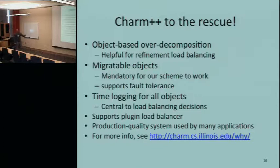Charm++ is very well suited to this problem. The migratable object concepts can be applied to the problem we saw in the last timeline, and the idea is that you can load balance the work between the hot and the cold cores to reduce the execution time and basically reduce the slowdown caused by DVFS.